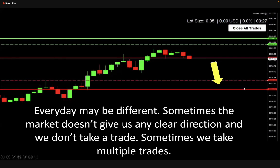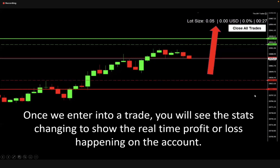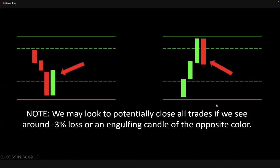The way to take multiple trades is if you reduce your lot size, which reduces your risk, how much you're risking per trade, it allows you to cost average and enter multiple trades if you have a more advantageous spot to get in at. If you don't know what that means, then again, you could just observe and you'll see in real time what that means. Now, once we get into a trade, you'll see the stats changing in real time on the coach's screen to show profit or loss happening on the account. This is an interface that you'll get access to once we go live.